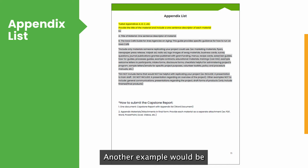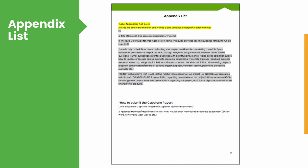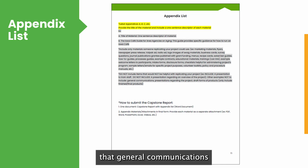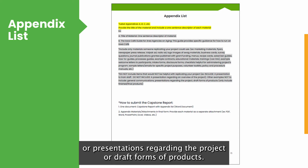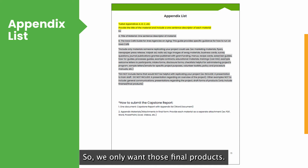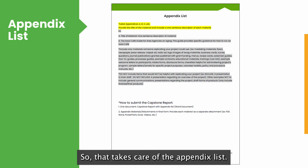Another example would be general communications or presentations regarding the project, or draft forms of products. So we only want those final products. Okay, so that takes care of the appendix list.